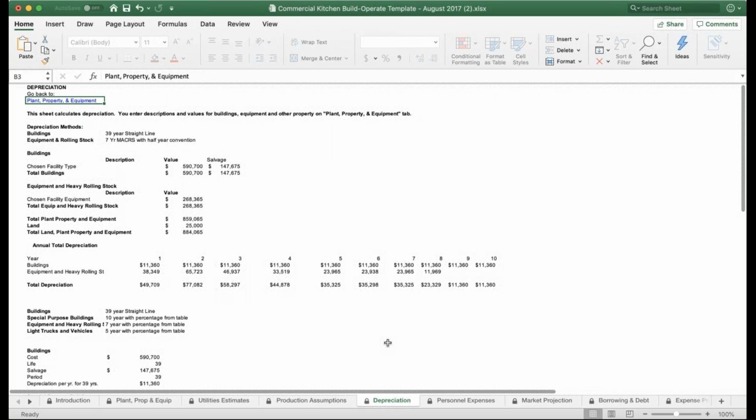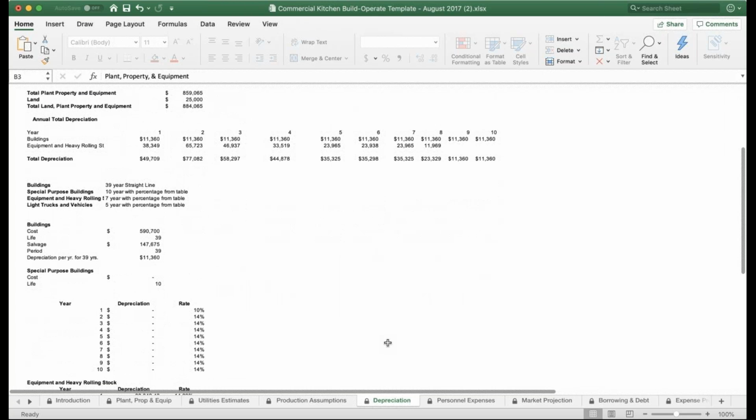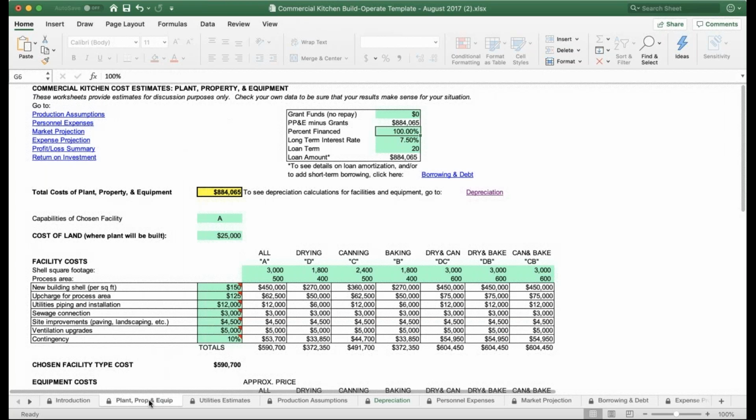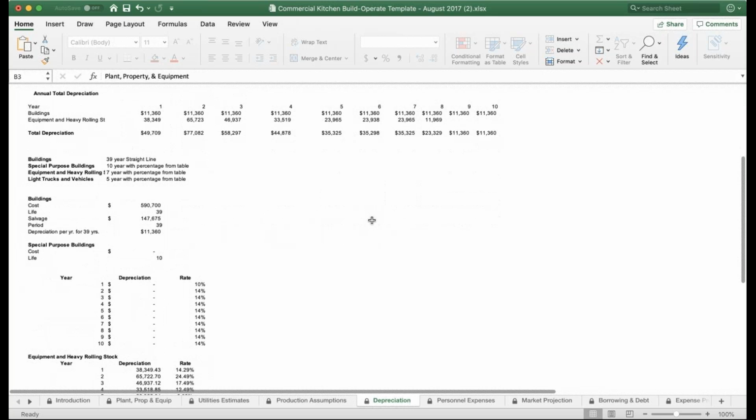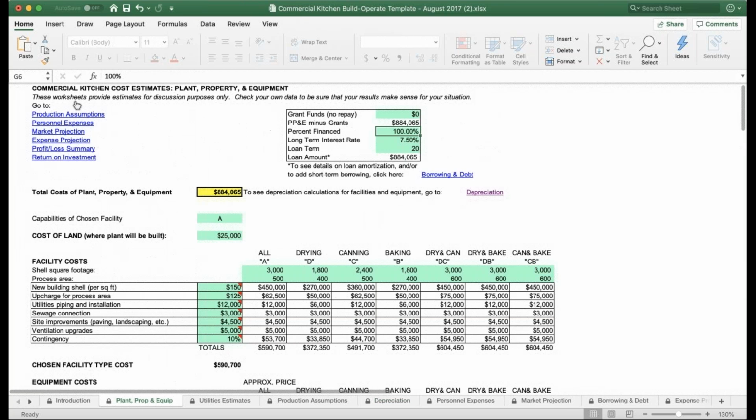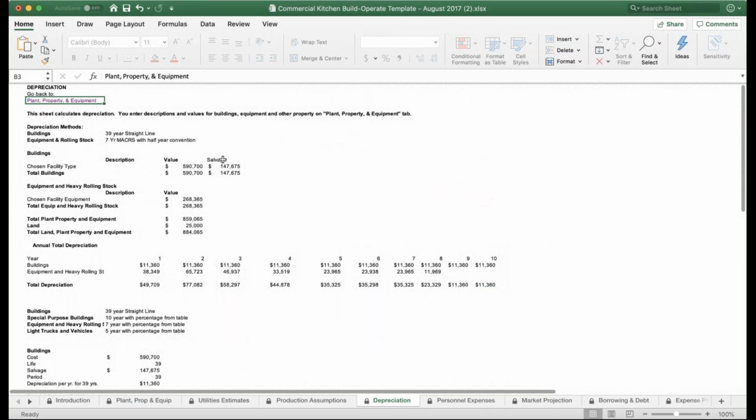Kind of further building upon that, this creates a depreciation figure. These fields are not green or tan, so the ability to alter them goes back to that plant, property, and equipment tab that we were at earlier. This is the first tab we had accessed. So everything that you put in here to calculate these values is going to affect the depreciation that I just showed. This information depends upon some of the other inputs that you had, and you can see there's kind of a hot link to go back and forth between the two. So if you want to alter this, it involves going back to the beginning.